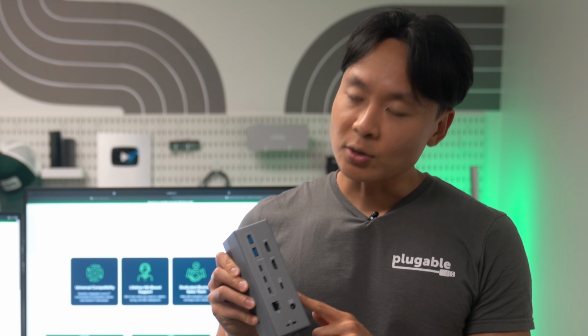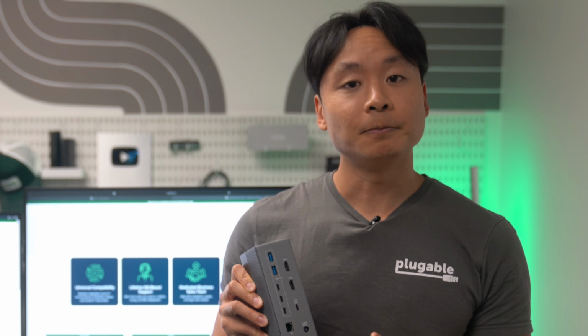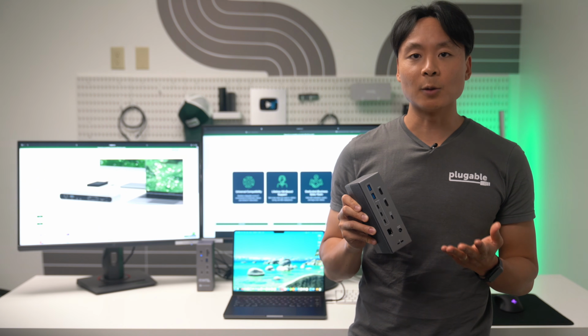With the TBT-UDH2, two HDMI 2.1 ports are built directly on the dock. For a standard dual monitor workstation, users can connect both displays without additional video adapters.